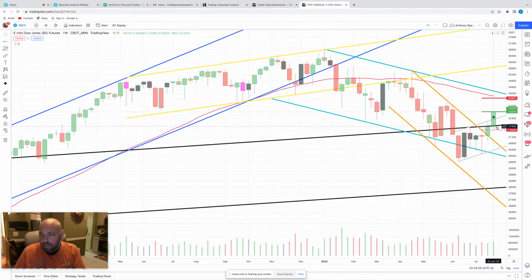So the stop should be placed here. We broke two structures, so we could put it directly under the same candle. This is where our buy area is. This is where we would ideally take profits for this week, and we will adjust this week to week.